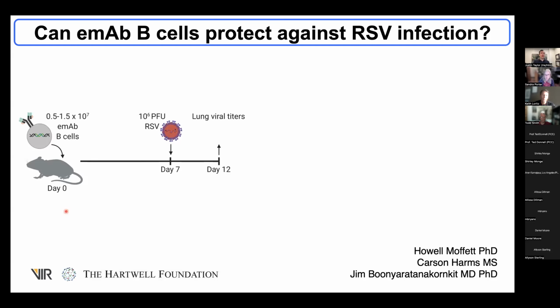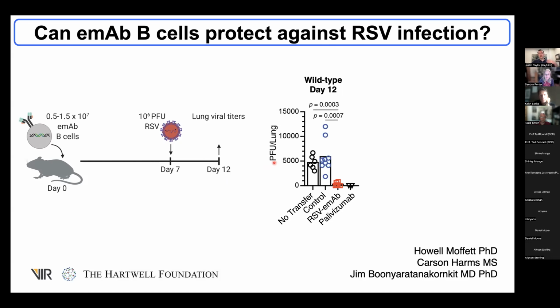So we engineer, we differentiate, and then we transfer 5 to 15 million of our engineered B cells into a recipient animal. In this experiment, we put these into wild type animals, then waited 7 days and infected them with RSV, looking 5 days later to see if our cells were able to control this virus. On the left here, we're looking in the lungs for viral titers after infection. If we don't transfer any cells, we can detect nice levels of virus in these lungs. If we transfer control B cells that didn't get the antibody, but went through the whole process, there is zero control by these B cells. Our engineered cells are here in red. You see this really crushes down this infection to a level similar to if you were to take the same antibody and inject it into the animals the day before we do these infections.